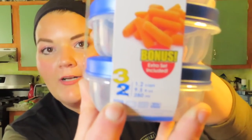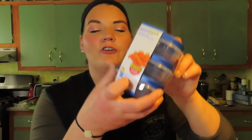Oh, I did get some of the value pack Share Fresh containers. Now, back to school, they always cross out the 2 and put a 3, or cross out the 8 and put a 10. So you always want to get those. I love these because I pack the kids fruit in their lunches, or different things like cheese and crackers. These are perfect because it's not the flimsy lids like the Ziplocs, it's more secure. And to get 3 for $1, that's like 33 cents a piece.